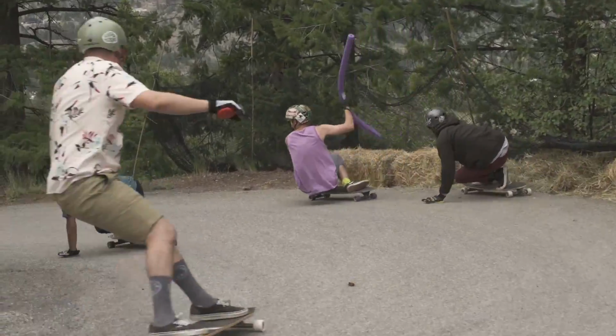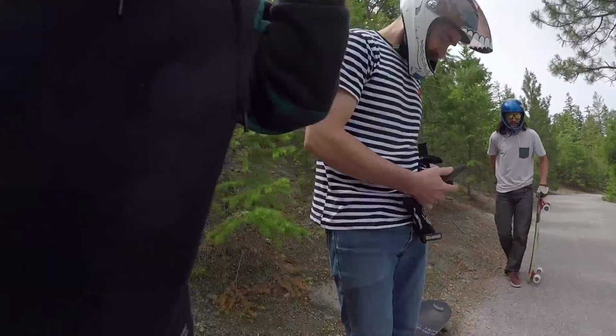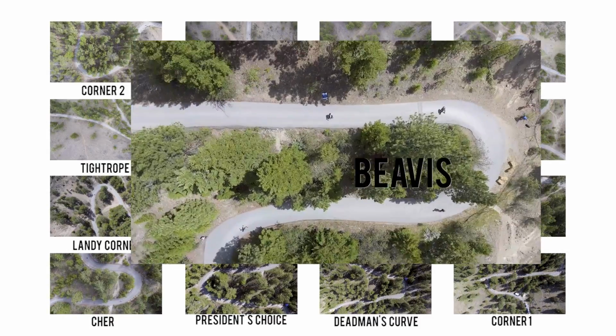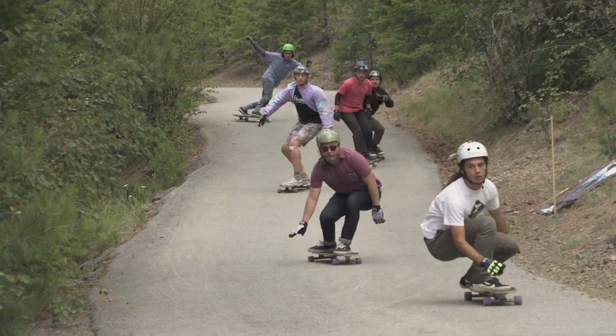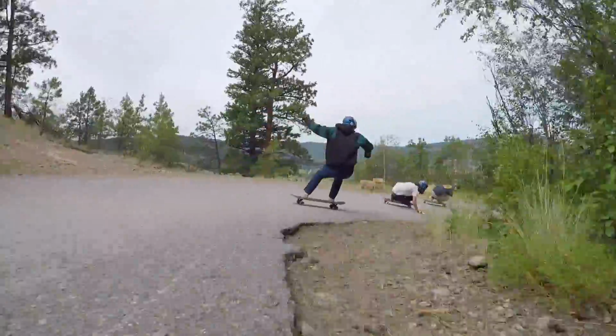And then you group up with all your friends again because it's a slow section after that hairpin, and you go into the second half of the road, or maybe even just the second third. I don't even know if that's half. Then after that you come into BEAVIS, which is my favorite corner. It has a little strip across the road which kind of messes around with your head, but really doesn't do anything. Super nice banked kind of corner.